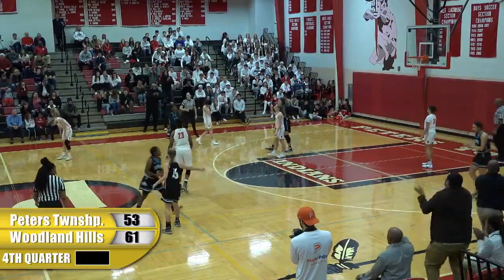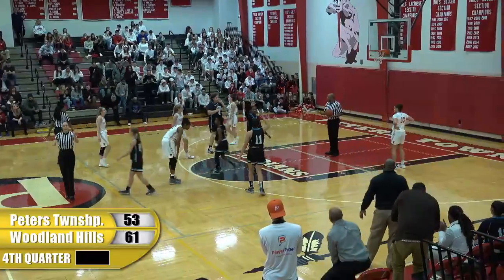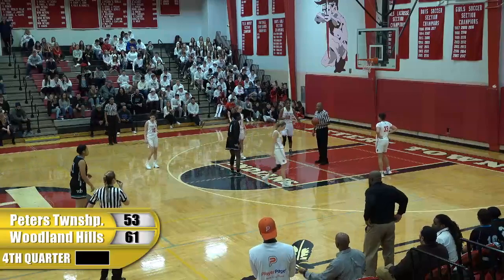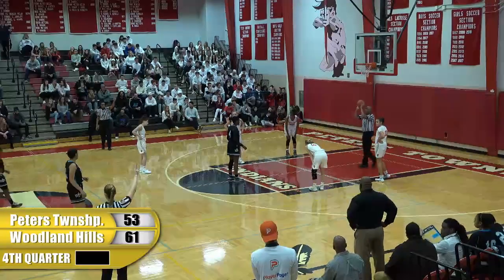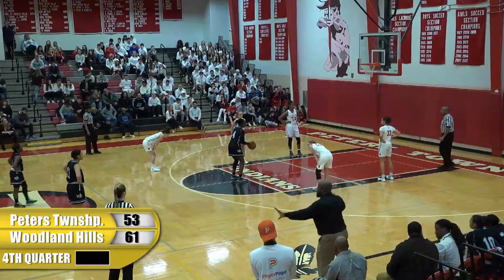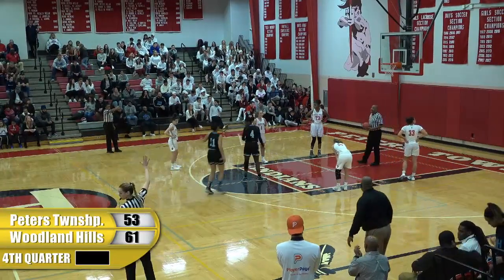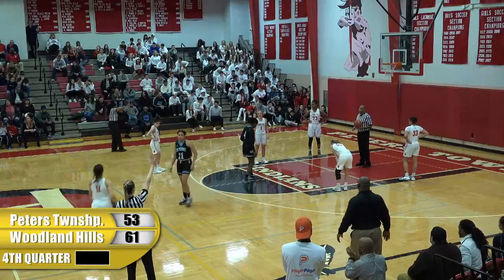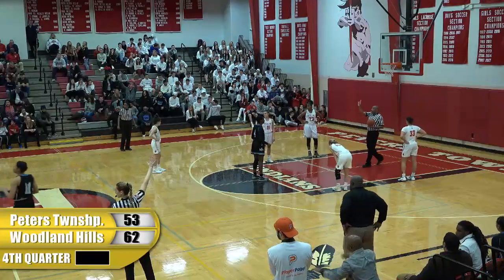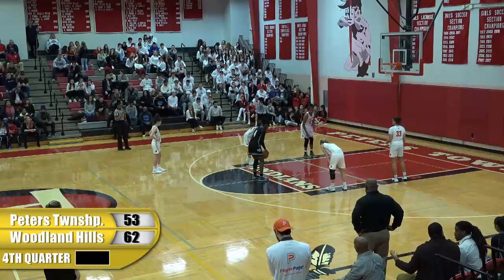A foul by number 15 on the Indians. Lena Capula, Peters Township, number 15. Lena Capula, line, shooting 2, number 4. Next to her, in the game, Peters Township, number 11, Bell Porcher.